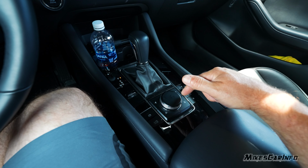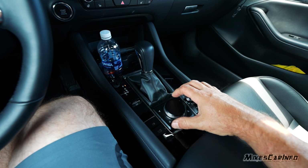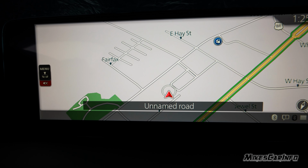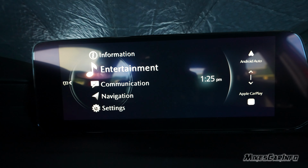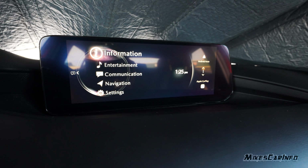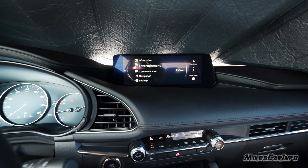It has the system which basically all Mazdas have, where it has this dial to control this screen up here, and there's a navigation map. It has Apple CarPlay, Android Auto, and you can basically use this little thing to scroll through and change the information on it, which I've gone through many times, and how you use it hasn't really changed.